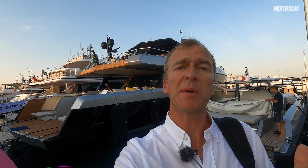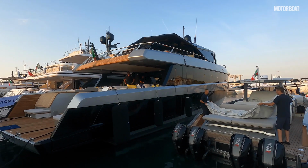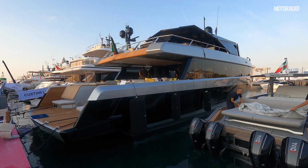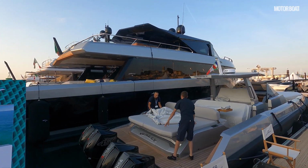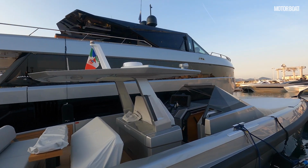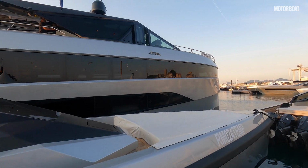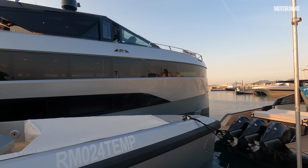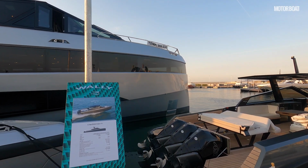Behind me here is probably the most unusual new boat at the show. This is the Wally Y200, and you'll see why it's quite so unusual and innovative when we show you a little bit more about her. But for those who don't know, Wally is the single most advanced, innovative, radical boat designer we've probably ever seen. Set up by Luca Bassani, he's created some of the most iconic shapes of this century.